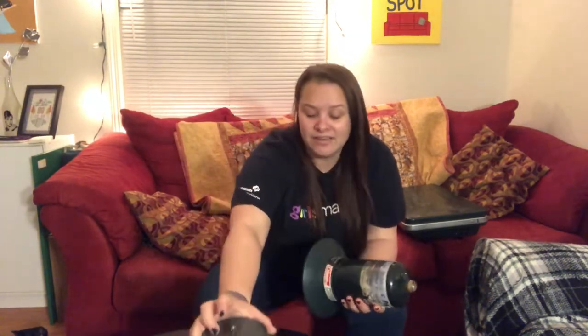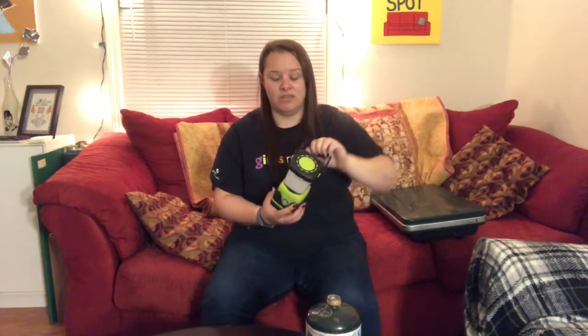So if you're not interested in using a propane lantern because, well, honestly, propane is a fossil fuel, and so burning it is not super great for the earth. You can always go to an electric lantern, which runs off of batteries. This one's pretty good. It's an LED. LEDs are usually the better ones. The only thing about these lanterns is you got to be careful about bugs.